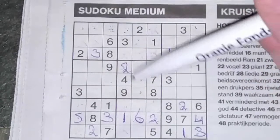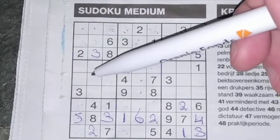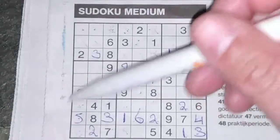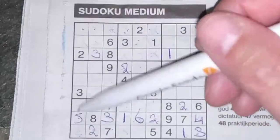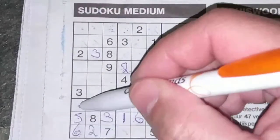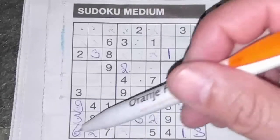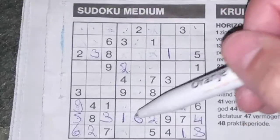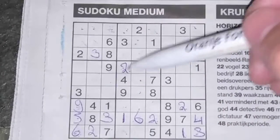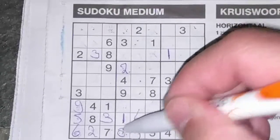Then the 9 and the 2 numbers left in this big square. 9 and a 6. We have a 6 there, no 6 there, 6 will be here. The 9 goes there. 2 numbers left in the last row for the numbers 9 and 8. We have a 9 there, no 9 here, 9 should be here. 8 goes there.